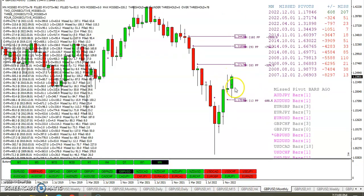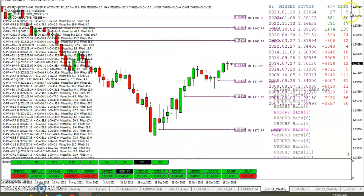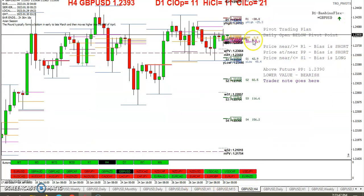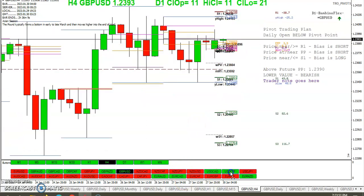Now, if we move on, monthly pivot's been taken out. The weekly pivot, we've missed it by 5 pips. It's down there at 23.66, and we got down to 23.71. So we'll see what happens there. But the daily, we've taken that pivot out at 22.55. Oh, no, it wasn't 22.55. I'm sorry. The daily pivot was at 23.84. So if we go back to chart, it's all in this pretty congested, kind of hard to see right here.